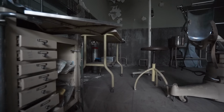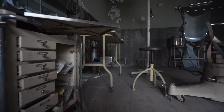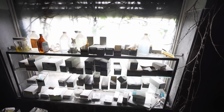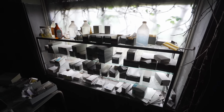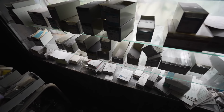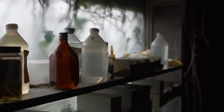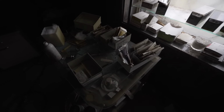Which will be fine enough in any other building, but in here they just get glossed over. And up to the window, not even acknowledging the vines creating such a cool effect on the tinted glass. All of these old medicine boxes, plasters, antiseptic cream, and again even more utensils on what I can only describe as a relic of medicinal furniture.